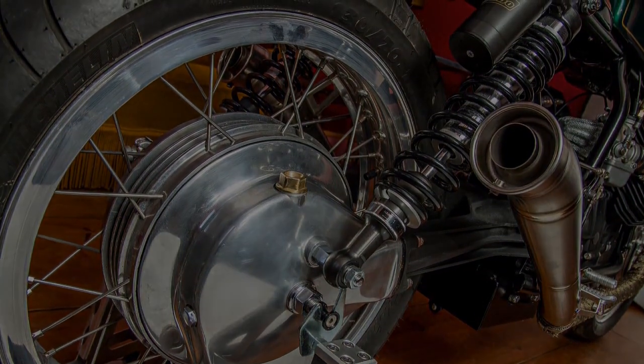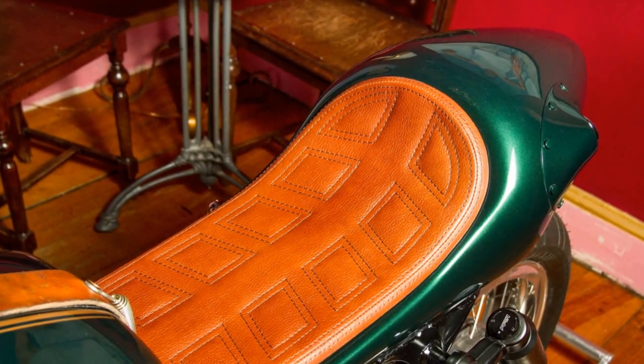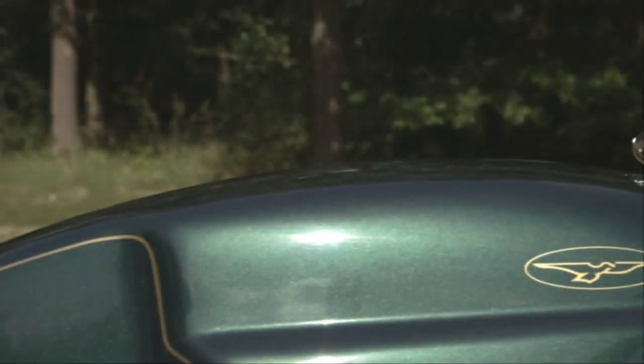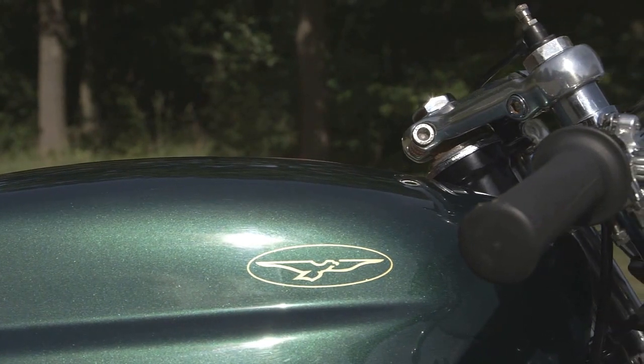Seeing this bike is like looking at a long list of nice and good adjectives. This can only happen with one kind of machine. One of the most beautiful Moto Guzzis I have ever seen.